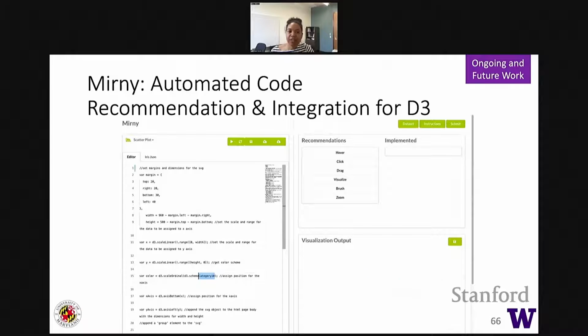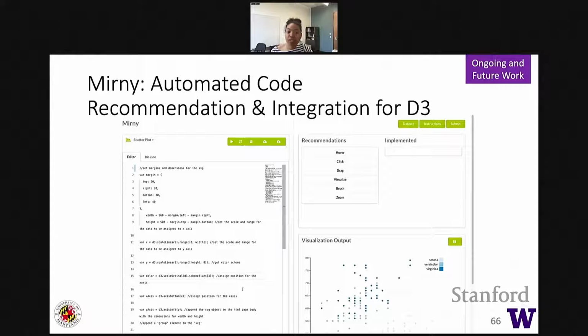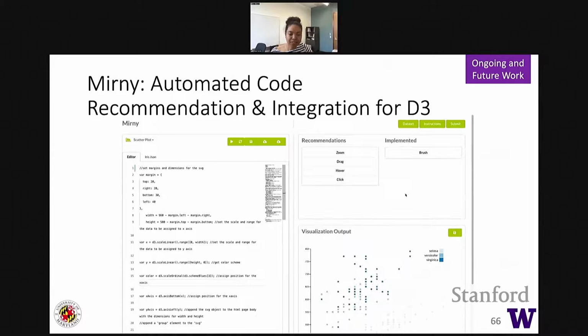In parallel, Mirni will also recommend interactions that can be integrated into your code so that instead of producing just a static visualization, you can produce an interactive one. So let's say here, the user looks at the recommendations and decides, okay, I would like to include a brushing interaction into my code. Mirni will automatically add the brushing interaction directly into the code once the user clicks on it, and then the user can immediately start brushing on their visualization.